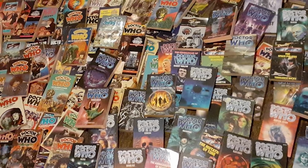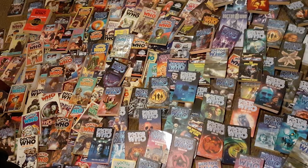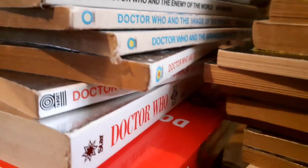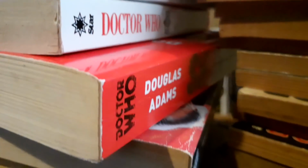I rang them, they got the books out for me, they took photos of the whole lot so I could have a look and see what they had. Obviously, I was amazed when they messaged me saying, yeah, there's almost 200 books here. I was like, what? So they wanted to sell it as a job lot, so that's what I did. I bought the entire collection.